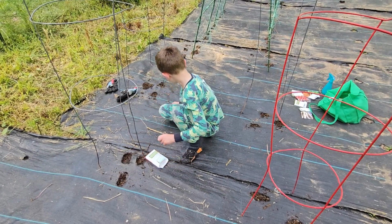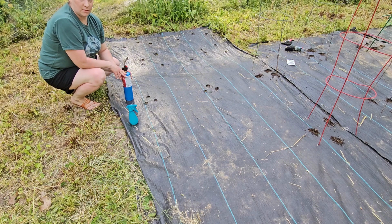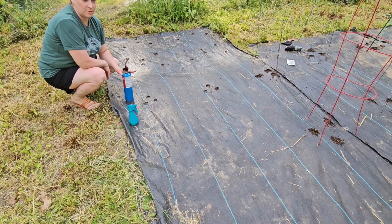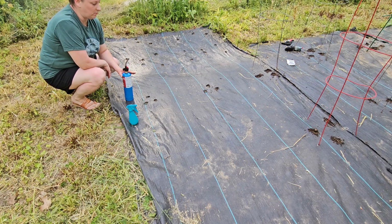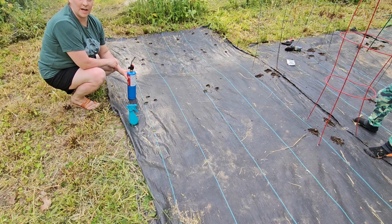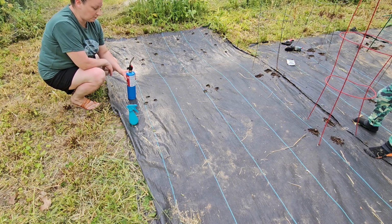Got another one? So this is how we make the holes in the landscape cloth in order to plant things in it. I'll do a more close-up demonstration in a minute to show you exactly how it works. But obviously it is going to produce a flame. It's fire. It's very hot. So you need to be very careful when you're doing this.